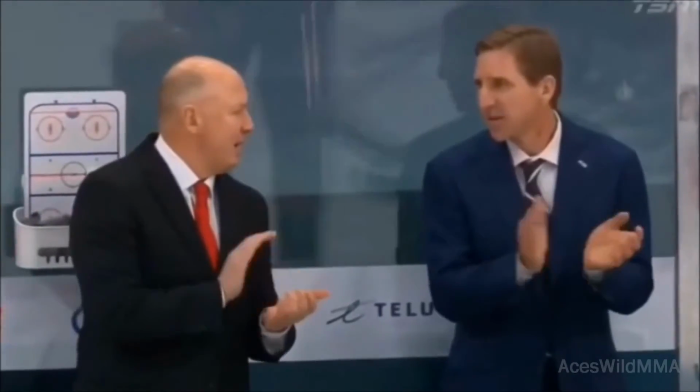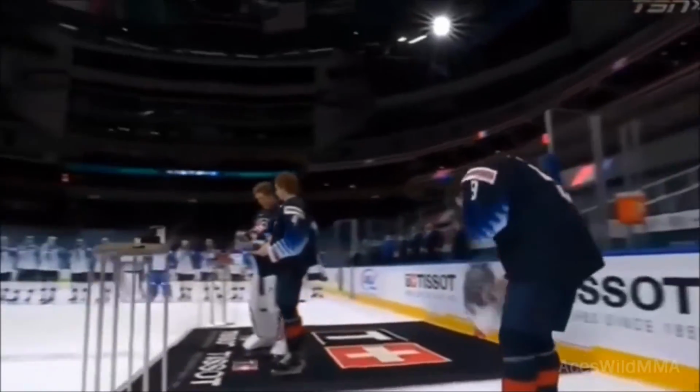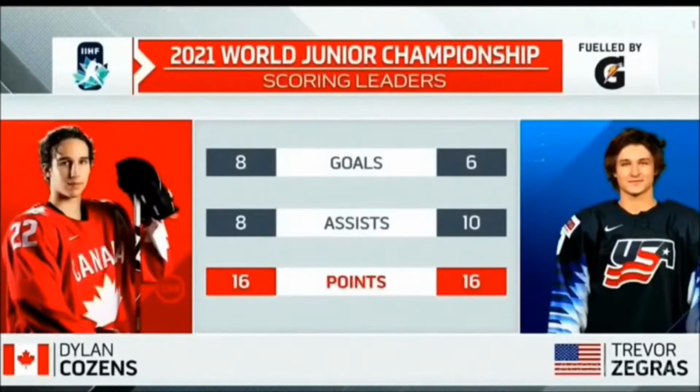He and Dylan Cousins will face off tomorrow. The top 2 point getters in the tournament will face each other in the gold medal game. Those two guys have dominated the Gatorade scoring race. Rehydrate, replenish, and refuel. 16 points apiece. Nobody is close. Cousins right now holds the edge with 8 goals over Zegras' 6. It will be decided tonight along with the gold medal.